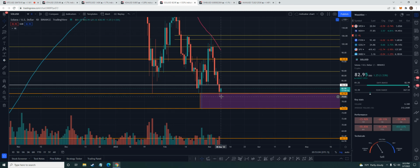Okay. We could go a little bit lower. We did wick it. Oh no, we held 80. So let's see if the 80 holds up. If the 80 doesn't hold up on a higher time frame, then yeah, we could look for more downside, maybe push to the 75.